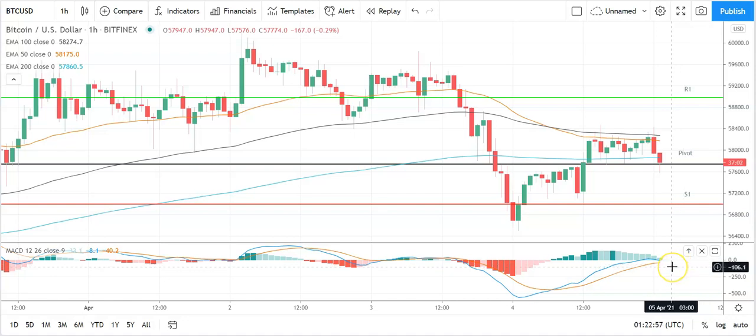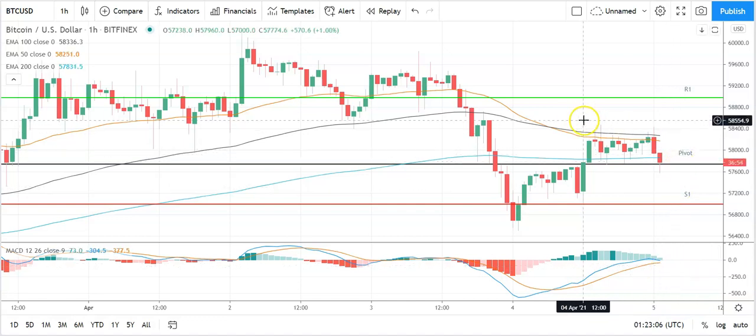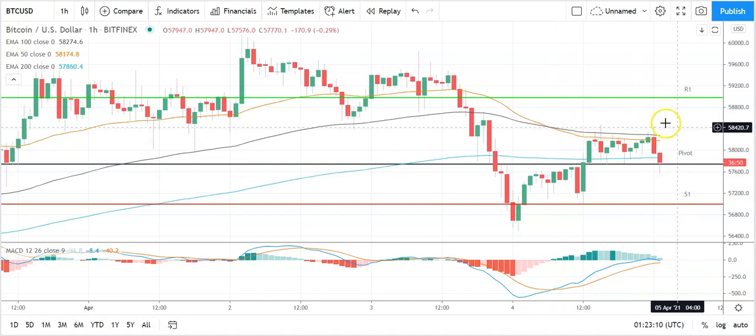Looking at the MACDs, we got a narrowing of the bullish histograms. Could see a possible bearish cross, so need to keep an eye on that through the morning. That's supporting the early pullback. On the EMA, after yesterday's bearish cross, the 50 through the 100, we're also seeing the 50 pull back from the 100 and narrow in on the 200, suggesting further downside ahead. So failure to move back through the pivot at 57,740 would leave support levels in play on the day.